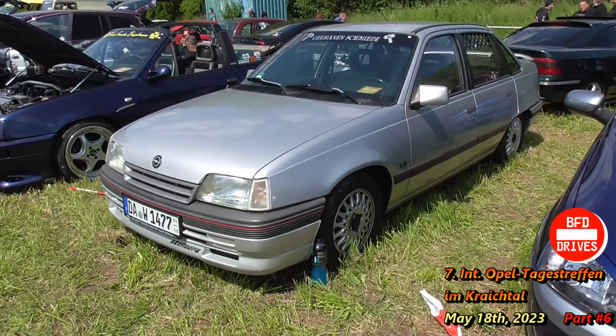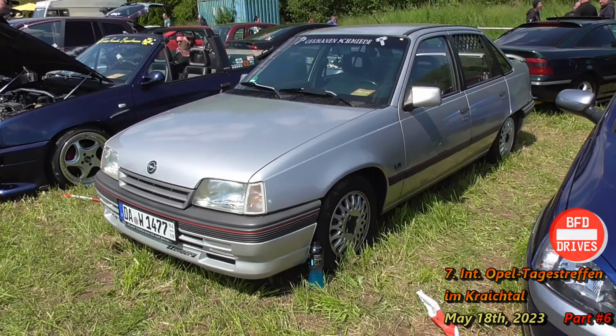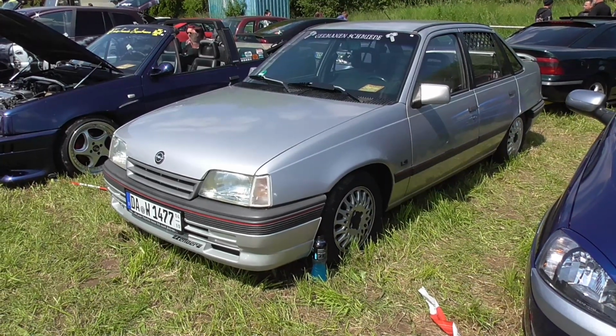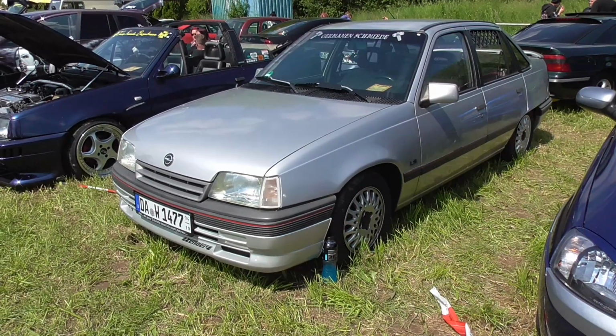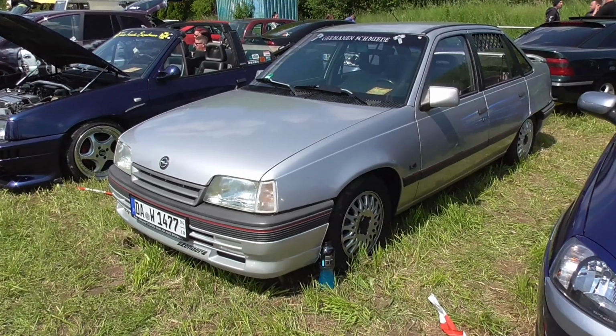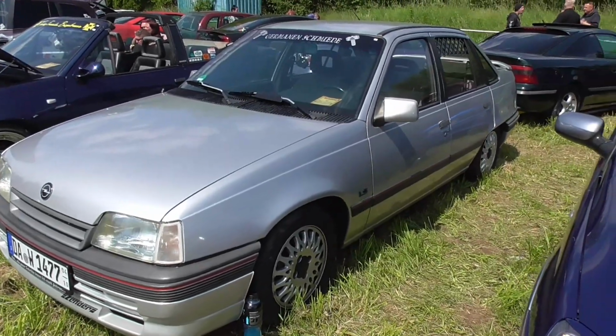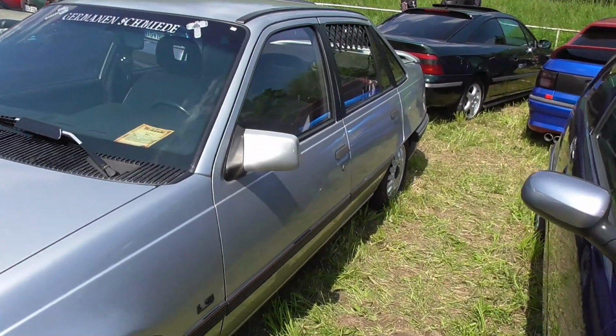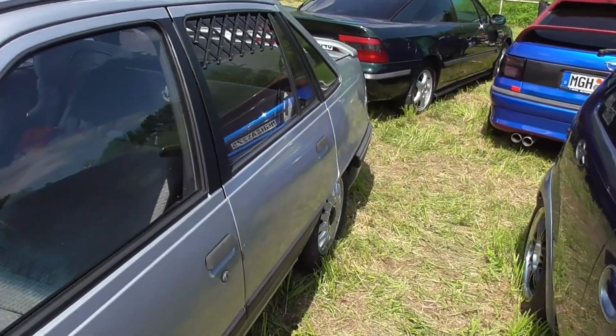Opel Kadett E sedan or saloon. I've also had one like this, but I had the pre-facelift. Or this one has the different grille and the more modern looking bumpers. But I also had an LS with 60 horsepower only, and of course the saloon.